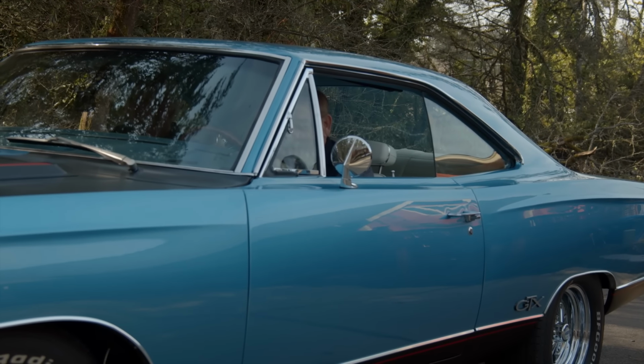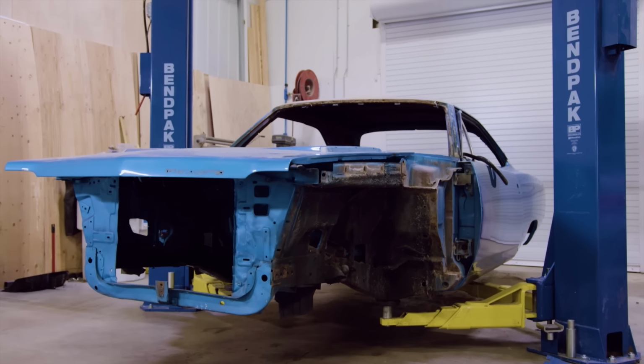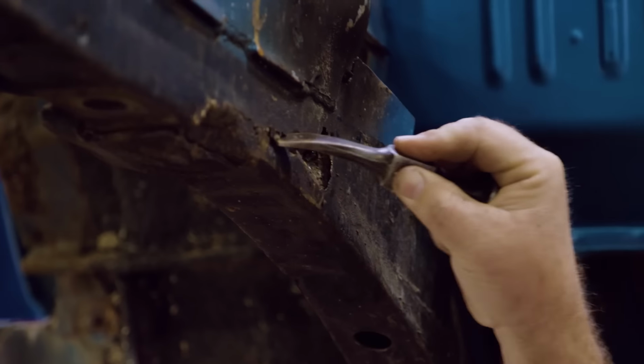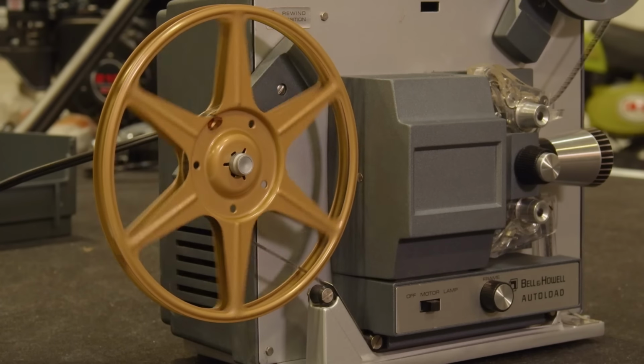You know, this little GTX was quite a project for us. I knew that we were in for something in the beginning, but I couldn't see everything. I just kind of expected the worst, and it was even worse than that. They're coming to get you, Barbara.